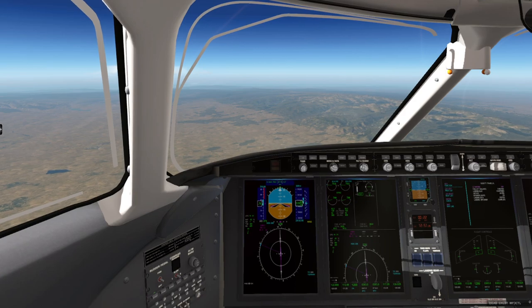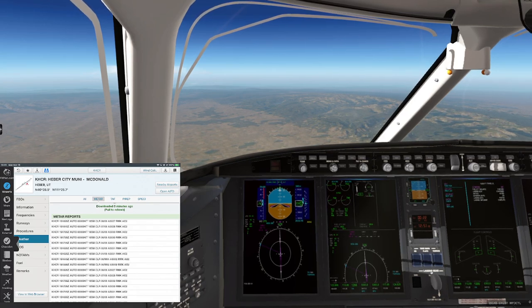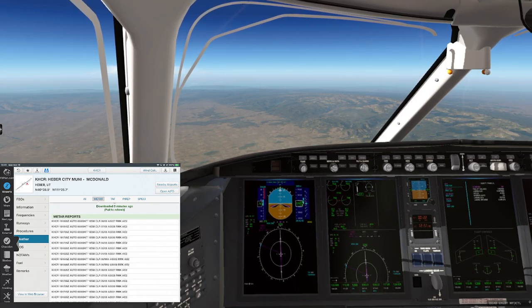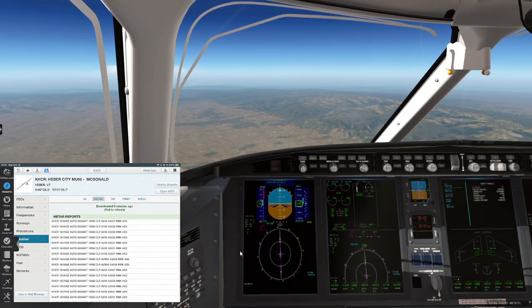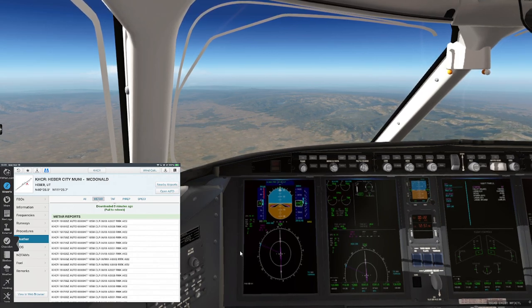Alright, so here's some METAR. I'll pull it up for you guys real quick. Latest out of Heber: winds calm, 10 miles visibility, clear skies. Temperature 8, dew point 0, and altimeter 3027. So, beautiful day down there.